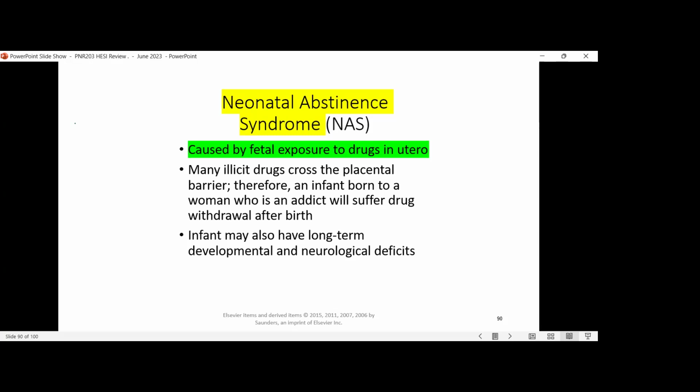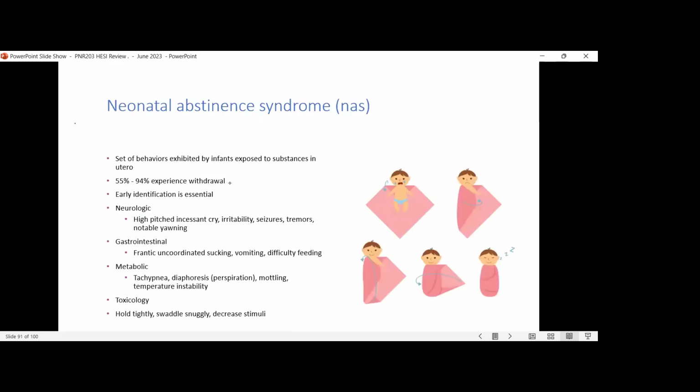Swaddling these babies is the best thing that you can do. Just like I'm showing you in this little picture, because they don't sleep well. They're irritable. They're awake. They're breathing heavily. Their skin color is not good. Their temperature is unstable, and they have what we call notable yawning. Okay. And they have these high-pitched cries. Like I said, irritable. These babies can have seizures.